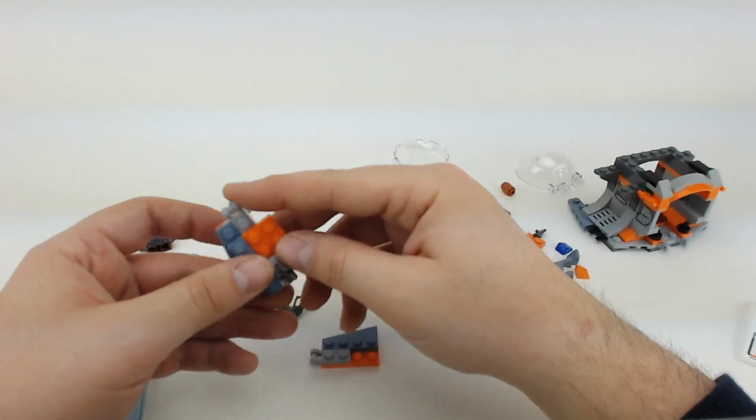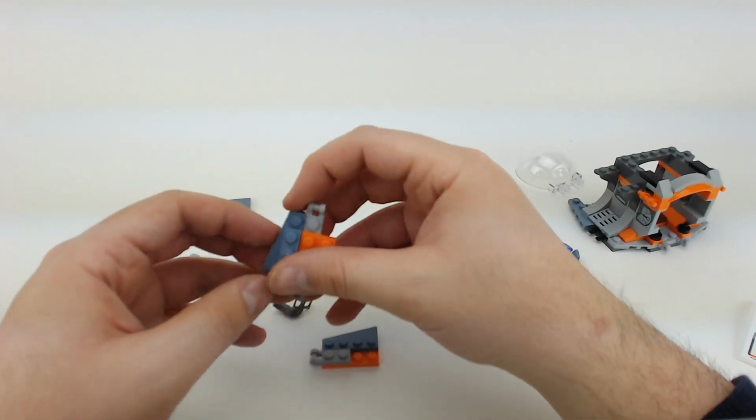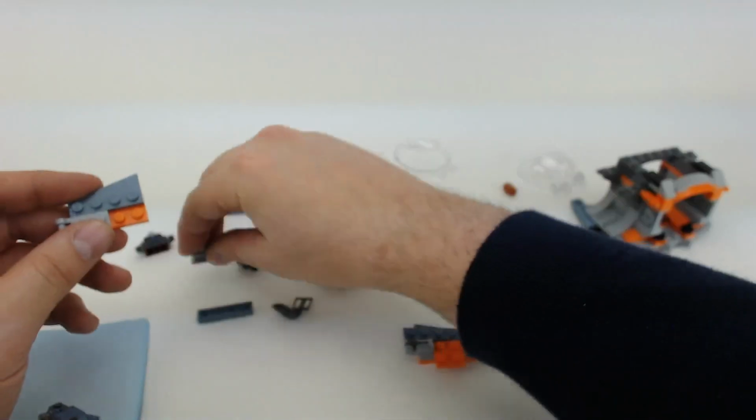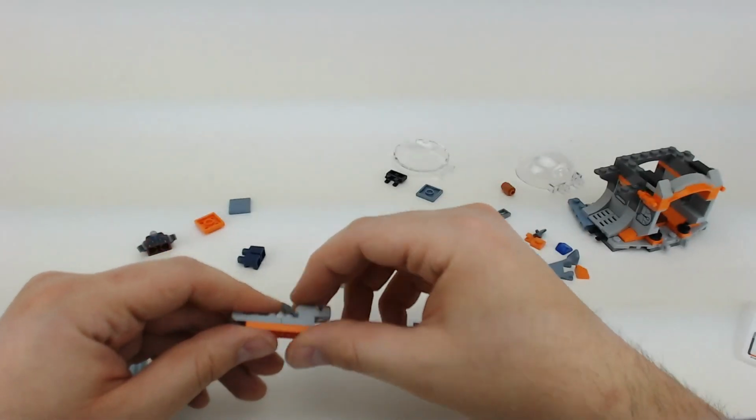All right, let's see where we're at here. I'm trying to build both sides mirrored and I'm getting confused. Let's see.